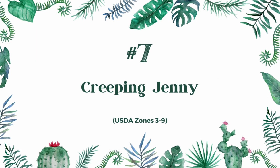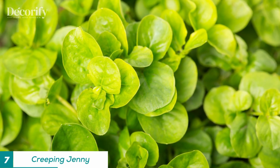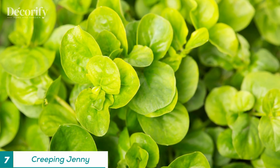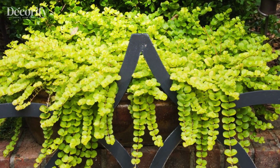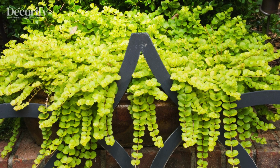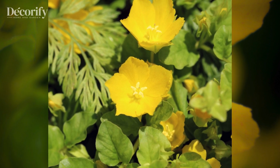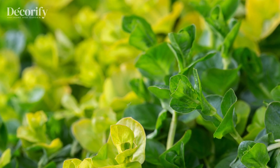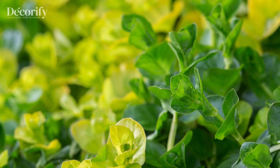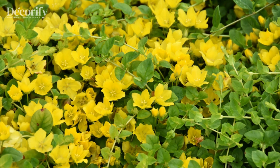Next up, we have the delightful creeping jenny, a ground cover that's as charming as it is resilient. With its trailing habit and vibrant chartreuse foliage, creeping jenny adds a pop of color and texture to gardens, containers, and hanging baskets. And with its hardiness in zones 3 to 9, it's a versatile choice for gardens of all shapes and sizes.